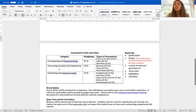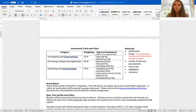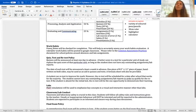What we're going to see this year in all of our science classes are these 3 categories. Investigating and experimenting, which is a lot of our labs; processing, analysis, and application, which is a lot of the assessments; and then also the ability to evaluate and to adequately communicate, which is another huge part of this year. Every unit, they're going to be given power notes, which is the booklet, the textbook that we will be working through. I'm going to be giving them out one at a time, so there's a good probability that they can keep it in their binders and keep themselves organized.